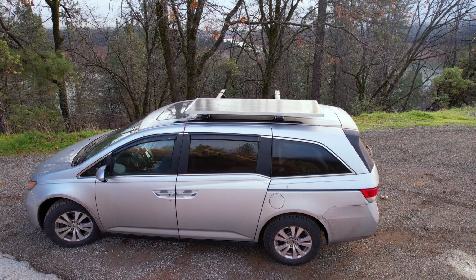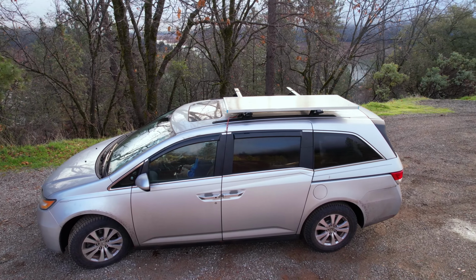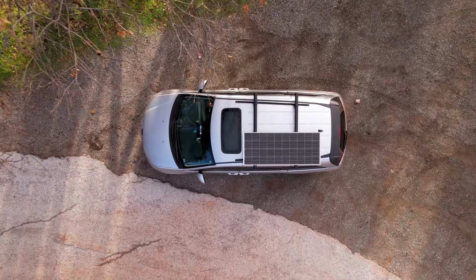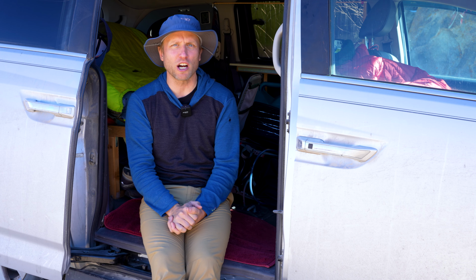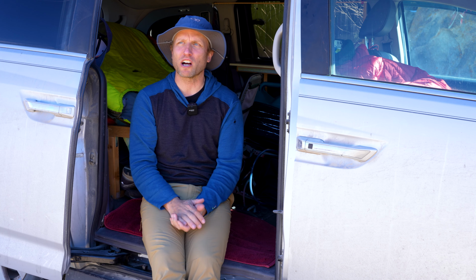Now, another thing that I've added to this van since we've last talked is a roof rack. I've got a Thule roof rack on top. Mounted on that roof rack is a Renogy 200-watt solar panel. Honestly, it might be a little bit bigger than I need, but I love how fast it can charge up the battery that I have in here now. And that's a big product upgrade that we'll talk about in a second.